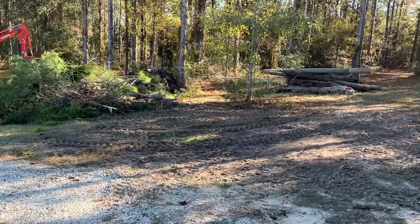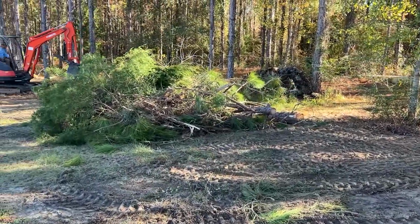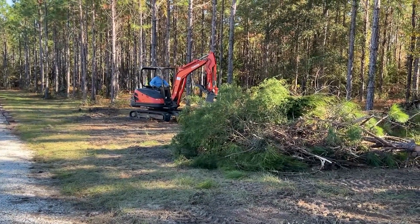Got this all filled in, graded out, packed in, looks good. This pile of carnage from the day. And I guess soon we'll make more carnage with more trees and the chainsaw.